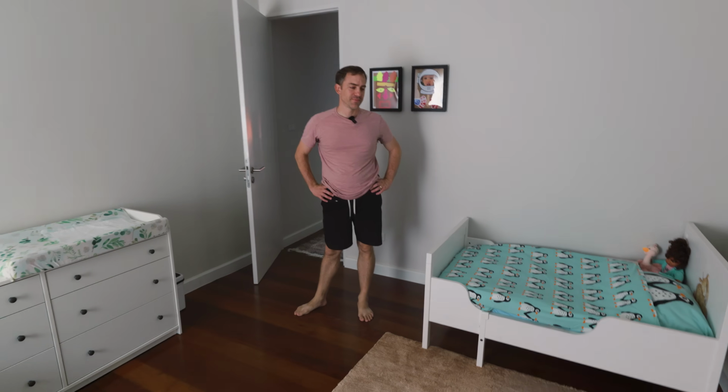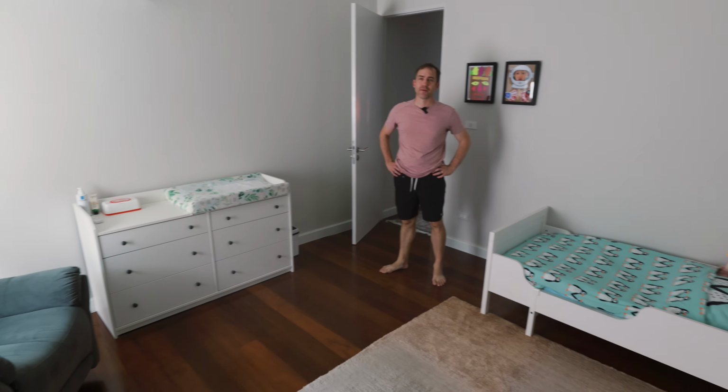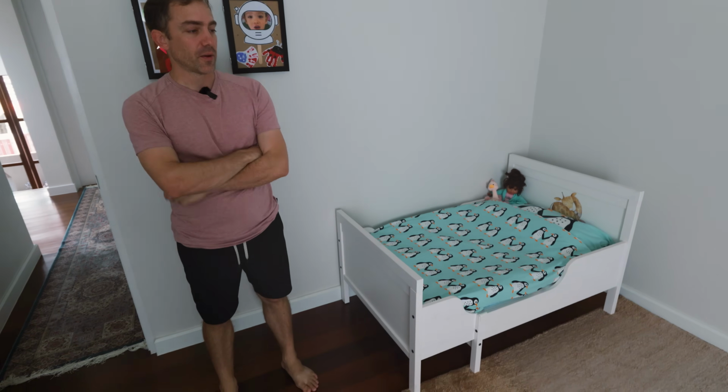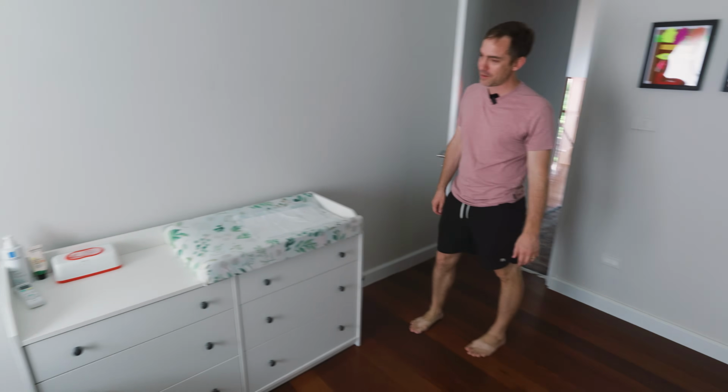Did they do it on time, as you expected? No. I think our contractor was good, we like him, but things took a lot longer than expected. So this is my daughter's room. Eventually, both of them will be in here, but we've got a little bit of light in here as well.